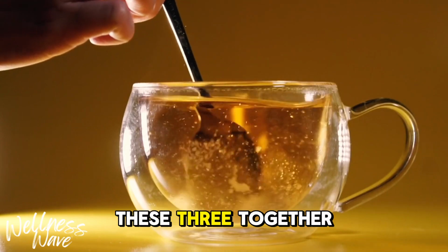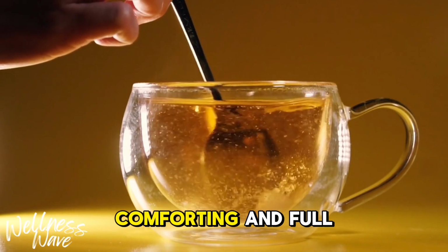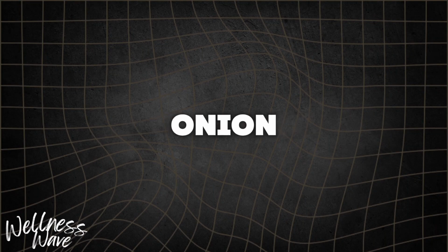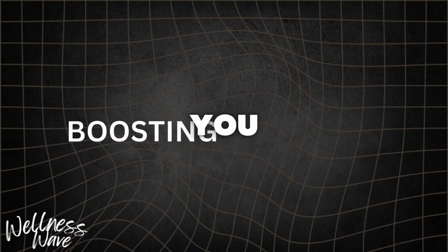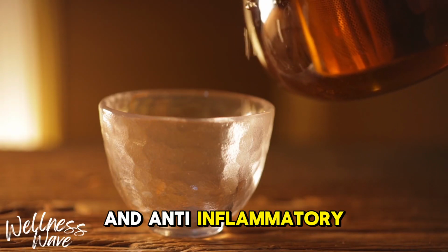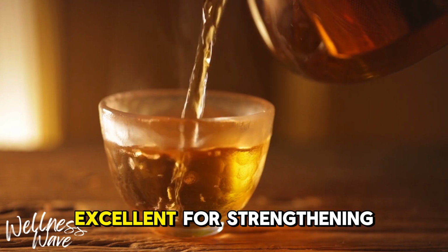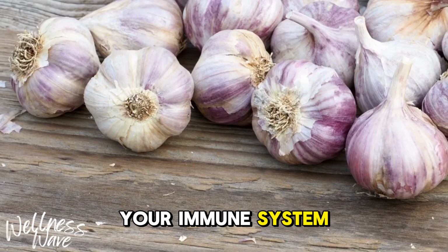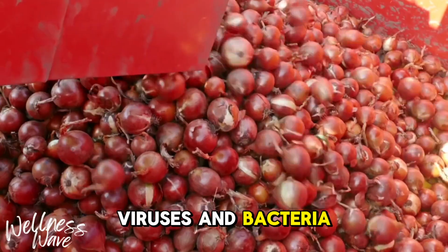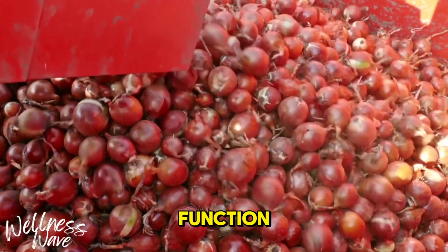When you put these 3 together in a tea, they create a blend that is warm, comforting, and full of health benefits. Here are 7 powerful ways garlic, onion, and ginger tea can help you. 1. Boosting immunity. The combined antioxidant and anti-inflammatory properties of garlic, onion, and ginger make this tea excellent for strengthening your immune system. Garlic alone is known for its ability to fight off viruses and bacteria, while onions provide quercetin, which is also supportive of immune function.